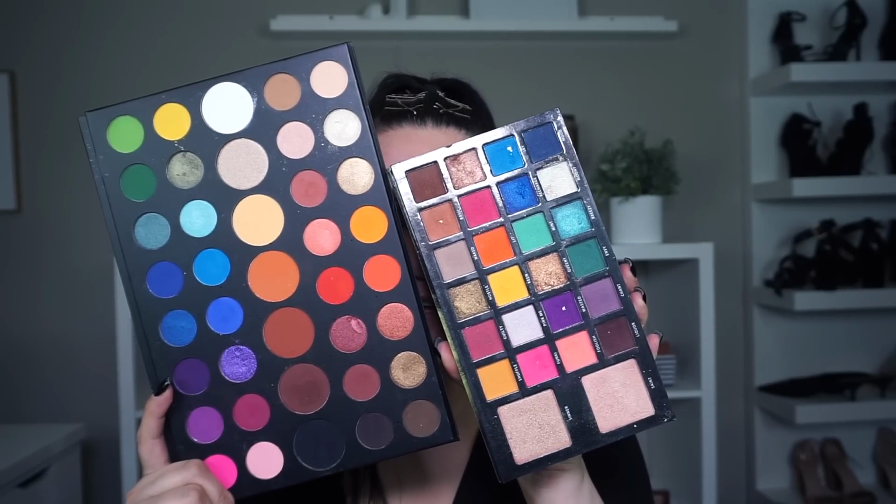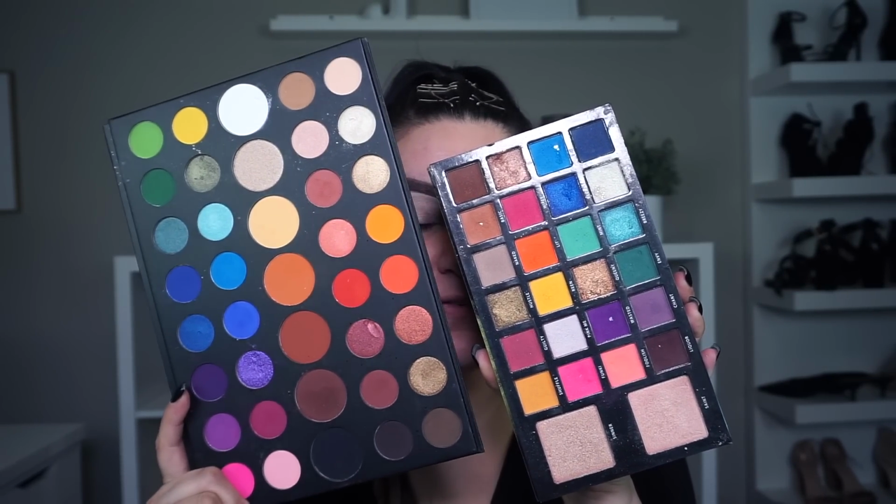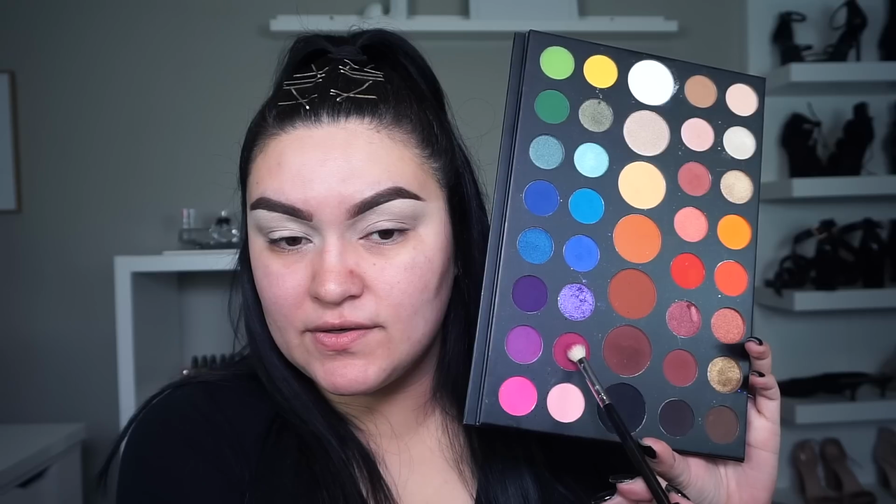Of course, there's some colors that are not exactly the same, but for the most part, I feel like they have a lot of similar colors. And of course, you can get this one for a cheaper price than this one, because with this palette from Stacey Marie, you do have to pay shipping because it's in the UK, I believe. So I'm going to start off with the Morphe palette. I'm going to go into this shade right here, and we're going to use this in the inner corner.